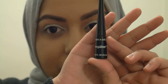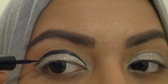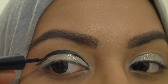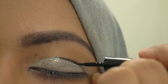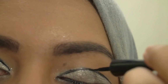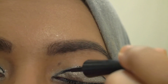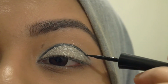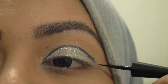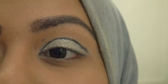Now I'm going to go ahead and use this Wet n Wild Megaliner to line my crease. I'm just going to make this sharper, and this is not possible for me to do on camera. I'm going to do the other eye as well, but you get the gist of it.